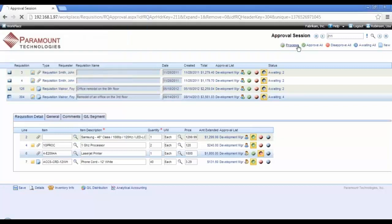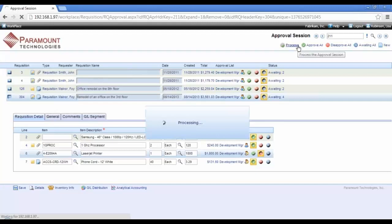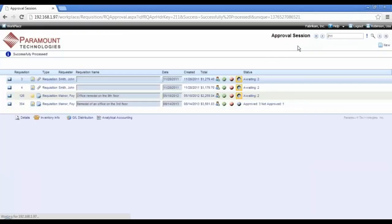Click on process. Any items that you disapprove would now go back to the original requester. Any items that you approve would go to the next approver in line.